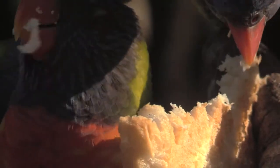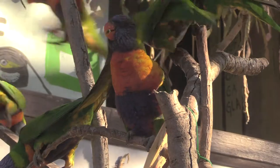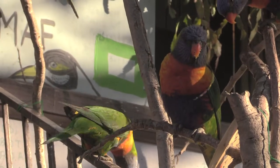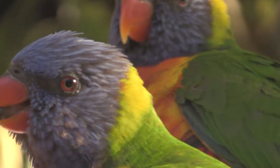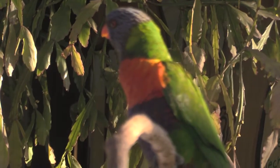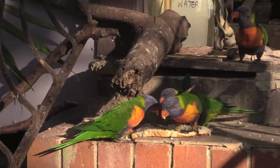I'm feeding them plain white bread, which they love. I gave them bird seed from Woolworths, but they didn't like it as much. Very intelligent birds. And colorful. Very colorful birds.